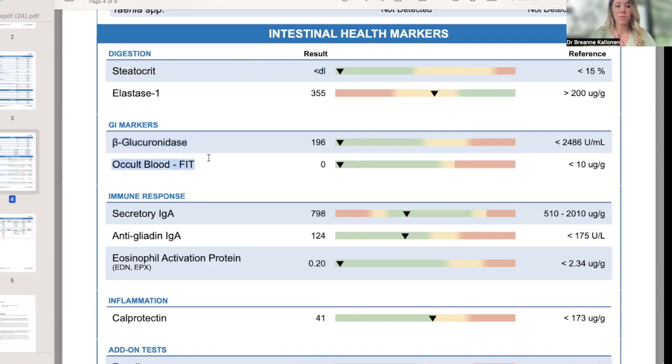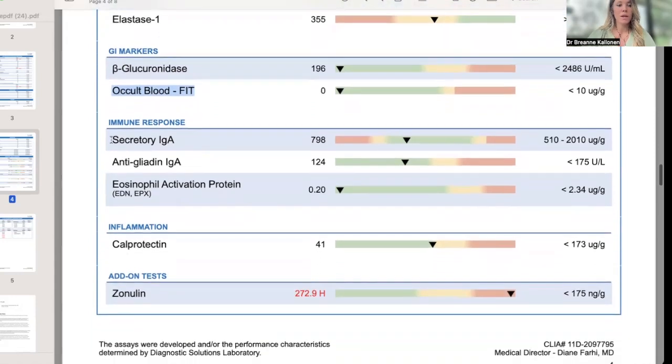Beta-glucuronidase and fecal occult blood, these are markers that would have an increased association with colon cancer risk. These ones look good. There was no microscopic blood present in her stool. Secretory IgA, this is a marker of her immune function. Anti-gliadin IgA is a marker for gluten sensitivity. She was consuming gluten. She doesn't look like she has a significant gluten sensitivity. We ran a celiac panel to make sure that wasn't the reason why she wasn't absorbing her iron. That came back negative. So the amount of gluten that she was consuming in her diet, I feel that her body was tolerating just fine.